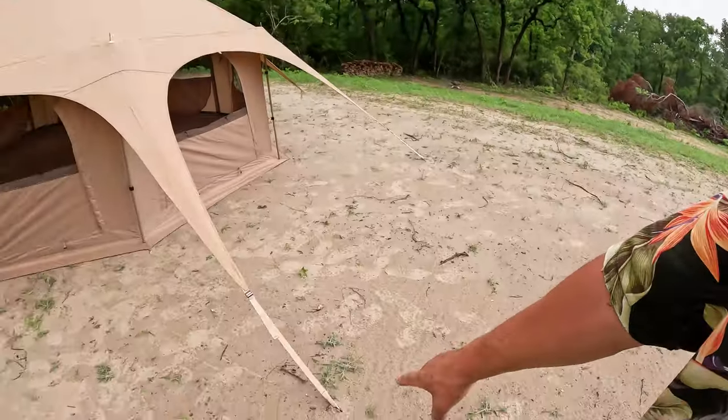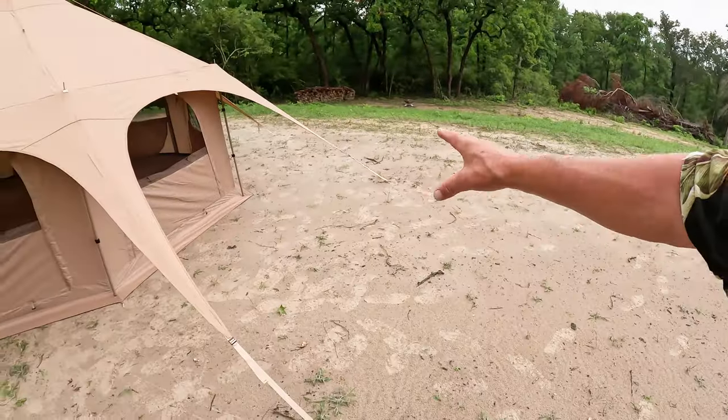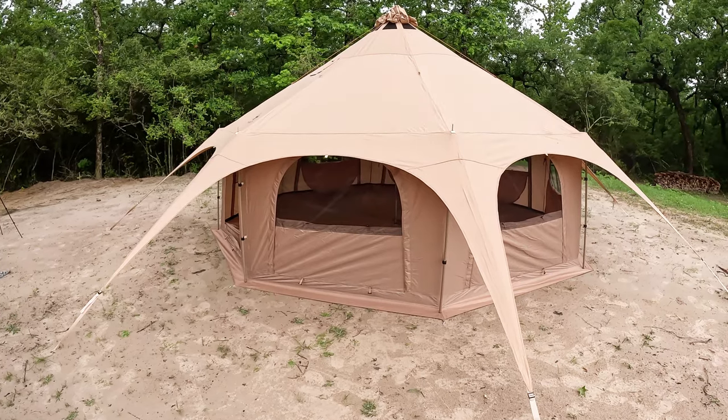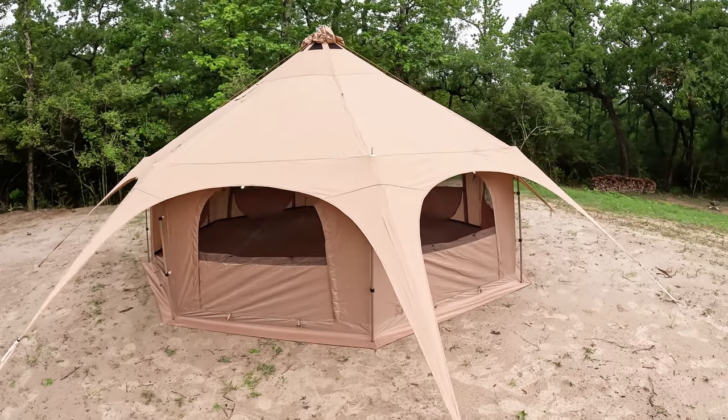I personally think that the stakes, the anchor points, are undersized, as with most tents. I think they need to be pretty long spikes, especially here where I'm on sand. So they would pull out pretty easy.